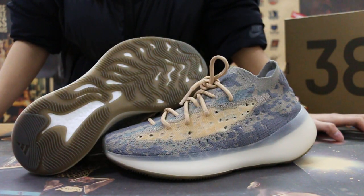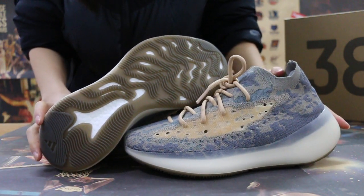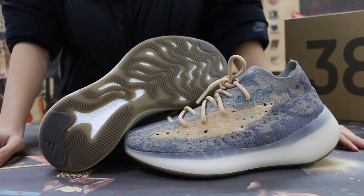So today I want to show you guys the Yeezy Boost 350 Mist. Yeah, the new color we got.